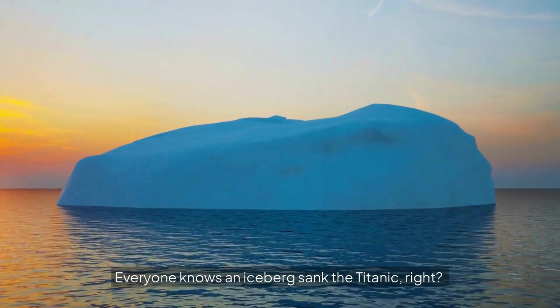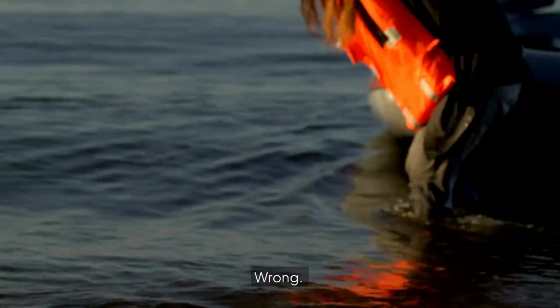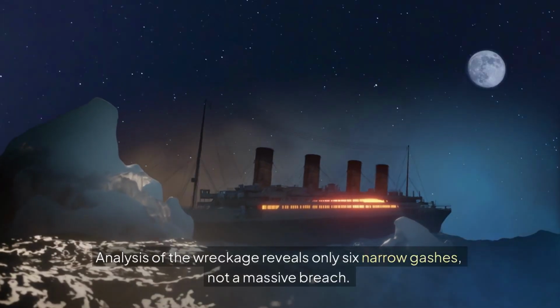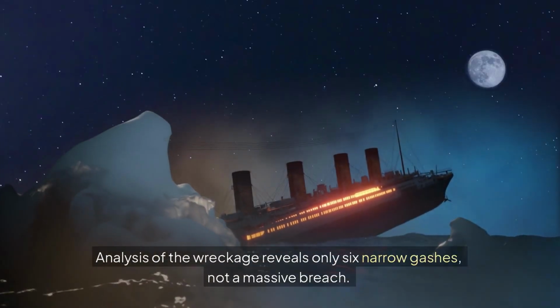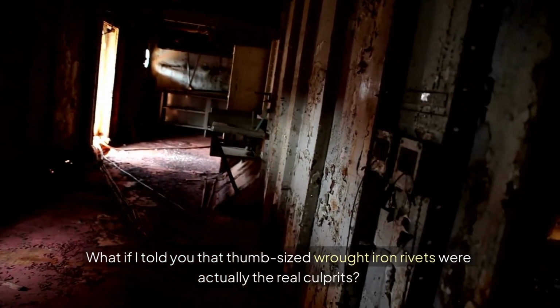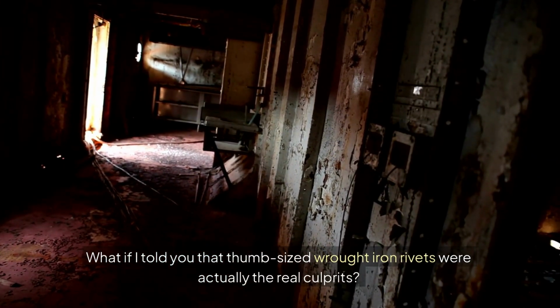Everyone knows an iceberg sank the Titanic, right? Wrong. Analysis of the wreckage reveals only 6 narrow gashes, not a massive breach. What if I told you that thumb-sized wrought iron rivets were actually the real culprits?